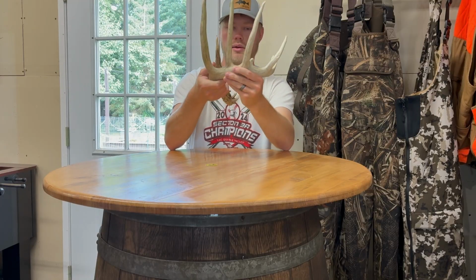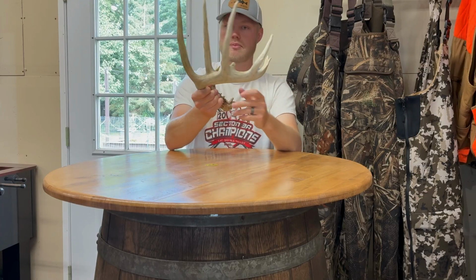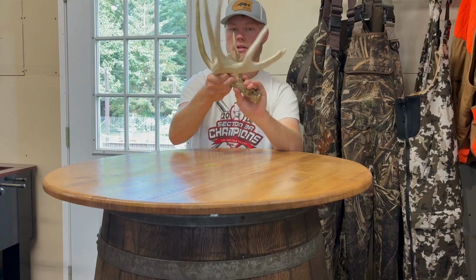Really cool buck. I actually never saw this buck on camera ever, so I was really surprised to pull this thing. But yeah, very happy with this buck. Really cool buck.